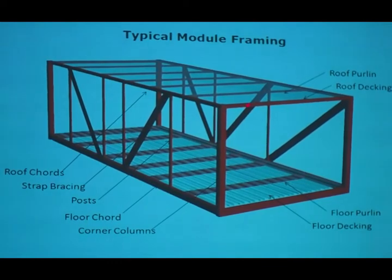All of the module framing is steel. Once we get above that line that goes to module construction, we have no concrete. So once you get above the ground, there won't be concrete trucks on the site, and we'll get into that in a bit more detail.